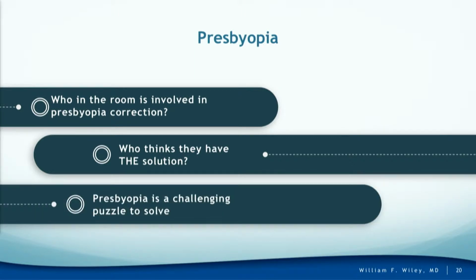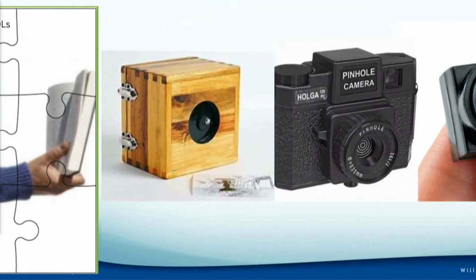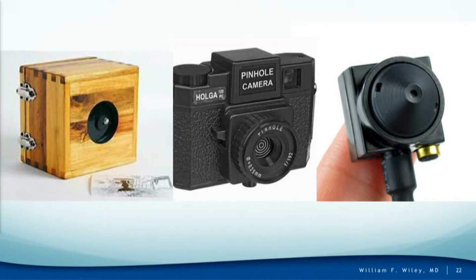So I think there's a lot of pieces to this puzzle. It's a challenging thing to solve. I don't think there's going to be one solution to presbyopia. There's going to be a number of solutions. You have inlays, pharmacologic, you have accommodating IOLs, and multifocal, adjustable IOLs.